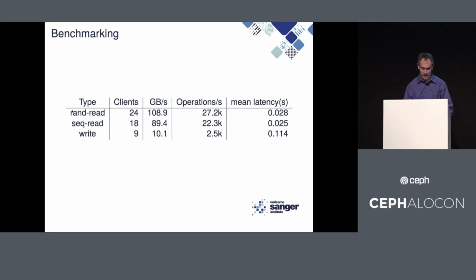And you can see with the rand read benchmark, we got just over 100 gigabytes a second, which is pretty good going. Similarly, sequential read, about 90 gigabytes a second, and with write, about 10 gigabytes a second.